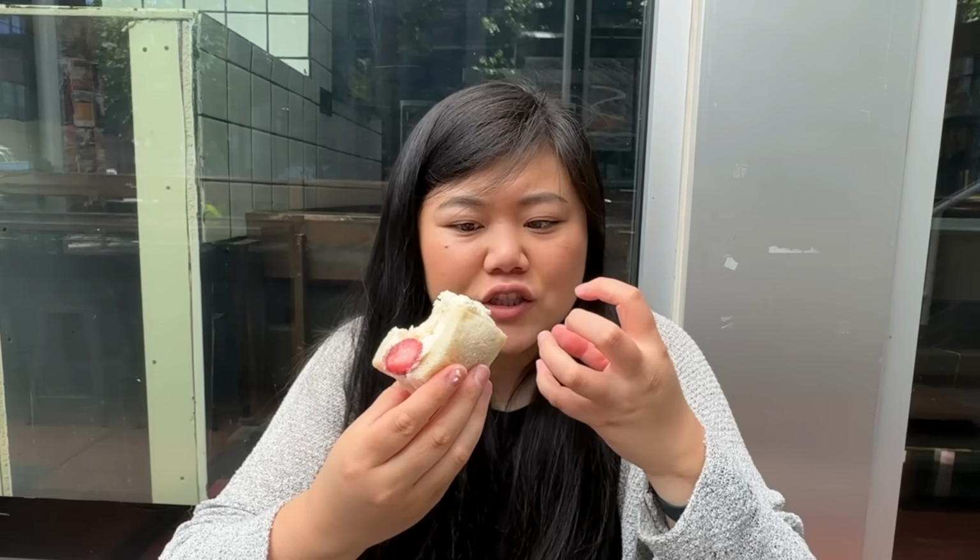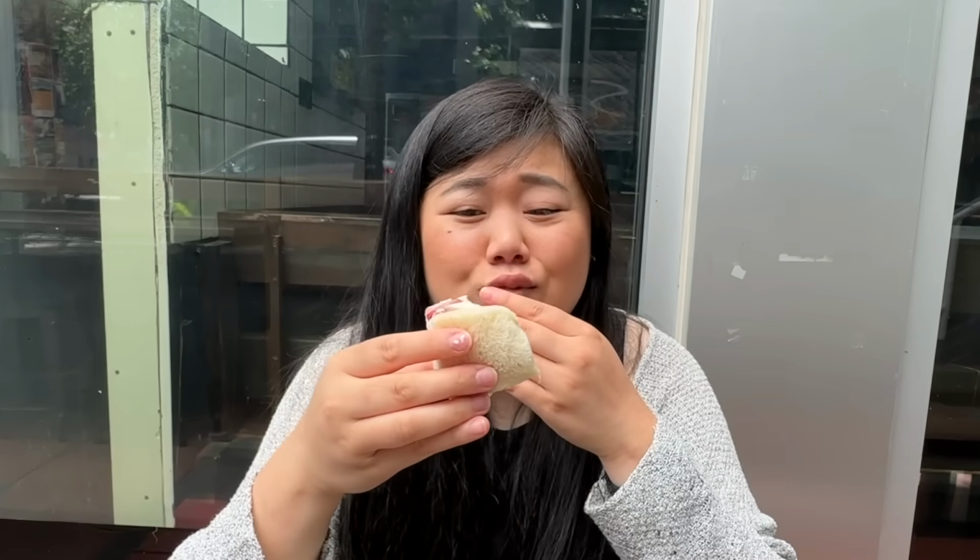That strawberry is amazing. It's so sweet. It has such a pure strawberry flavor. It tastes so fresh. The bread that they use is so soft and pillowy and fluffy. This is really good.